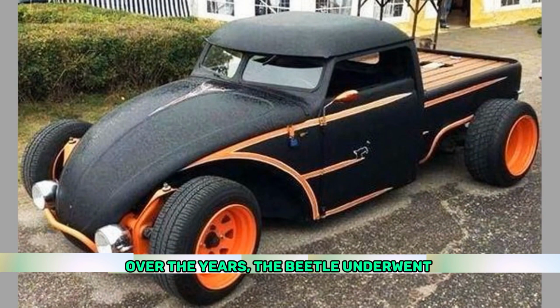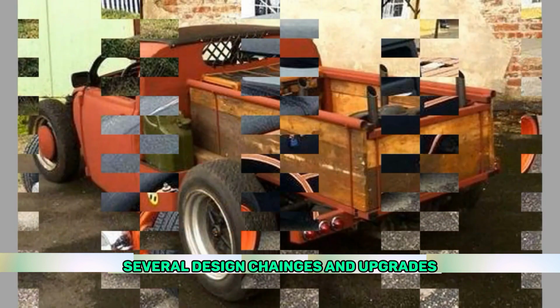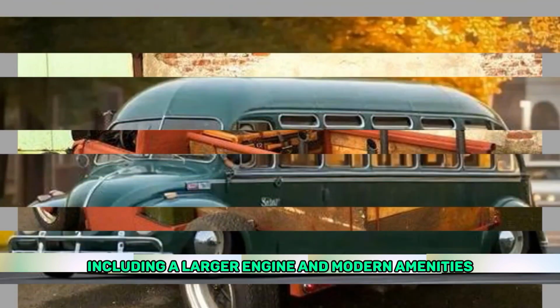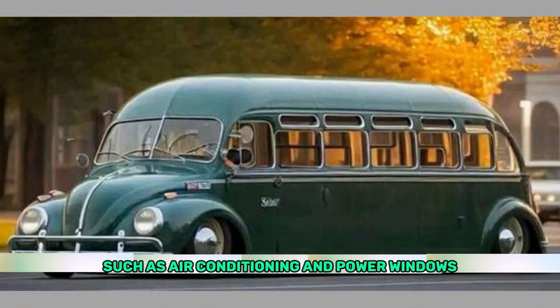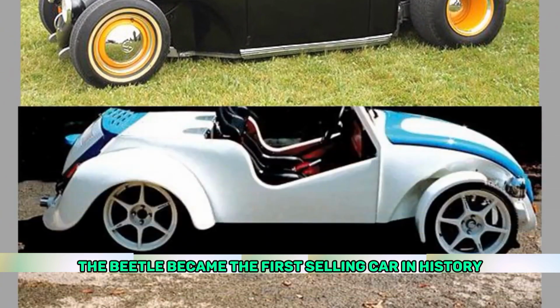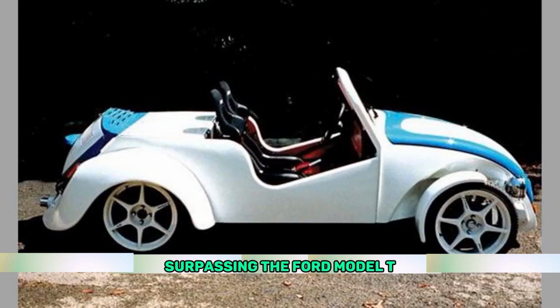Over the years, the Beetle underwent several design changes and upgrades, including a larger engine and modern amenities such as air conditioning and power windows. In 1968, the Beetle became the best selling car in history, surpassing the Ford Model T.